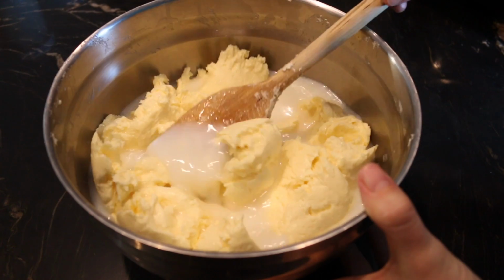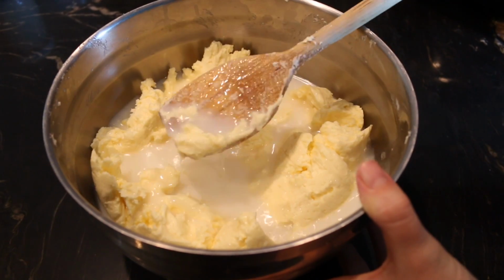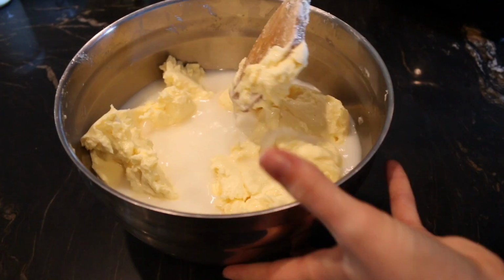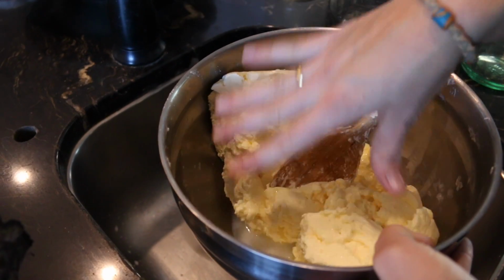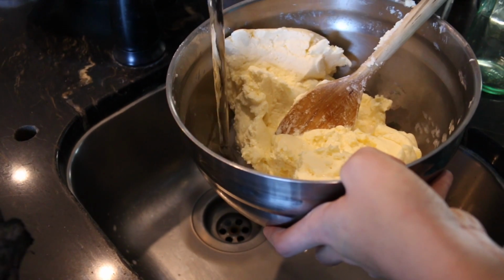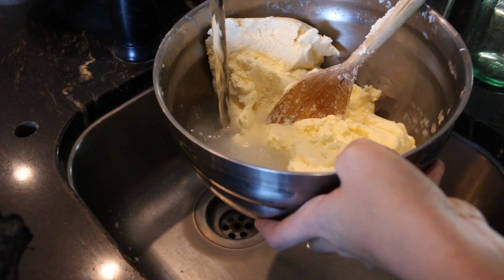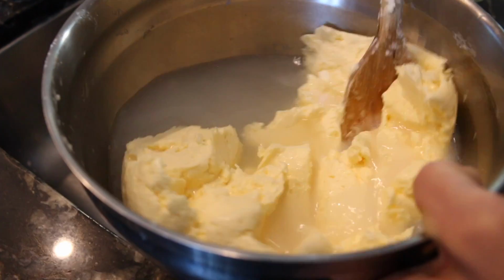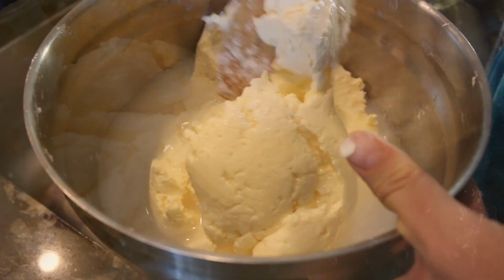You can save this buttermilk water. There's a bit of buttermilk in it. And you could give it to your animals, put it in your compost. So we poured off the milky water and we do the same thing over again. Cold water, wash it, and just keep repeating that until the water turns clear.